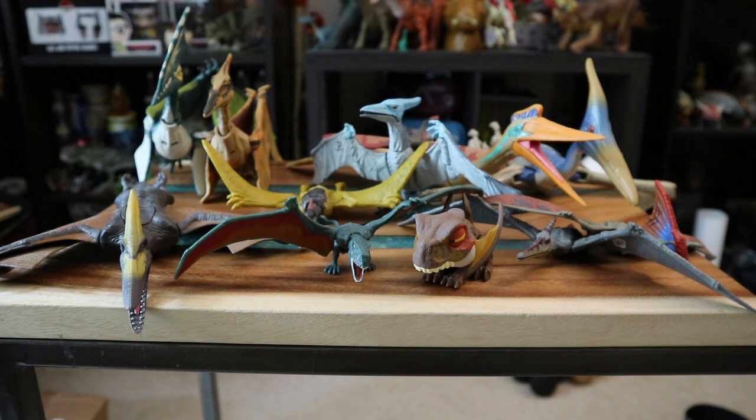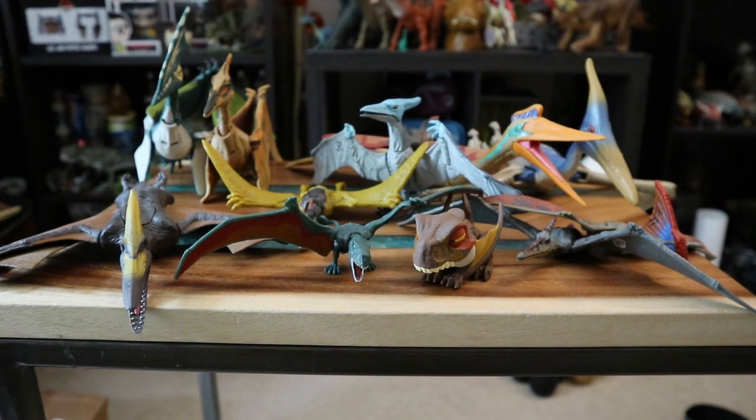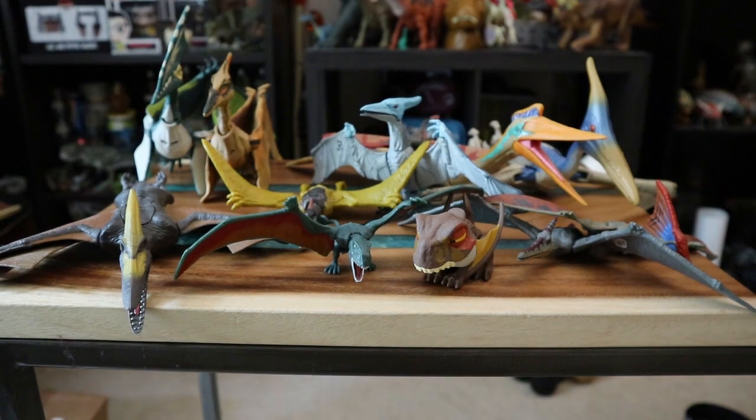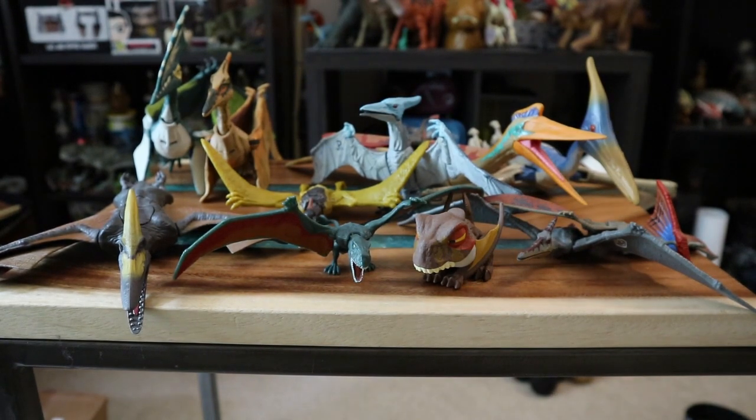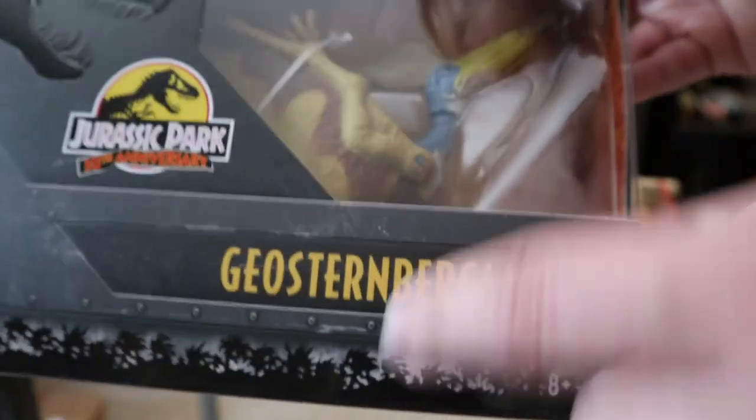And hopefully I will get the Quetzal pretty soon. You know, the new version of this guy. Actually, I almost forgot. I got this for my birthday. I should say back in April. I almost totally forgot about this. Thanks to my buddy Andrew, the Geosternbergia. Heck yeah, I love this thing.